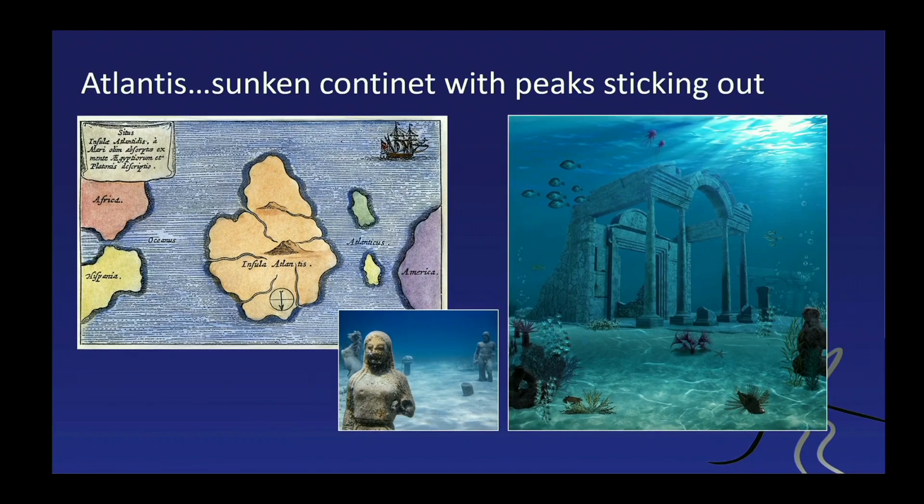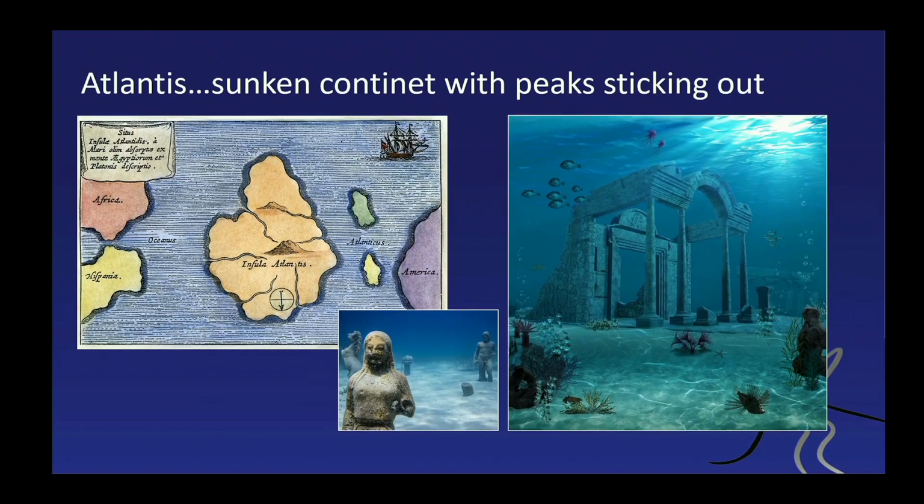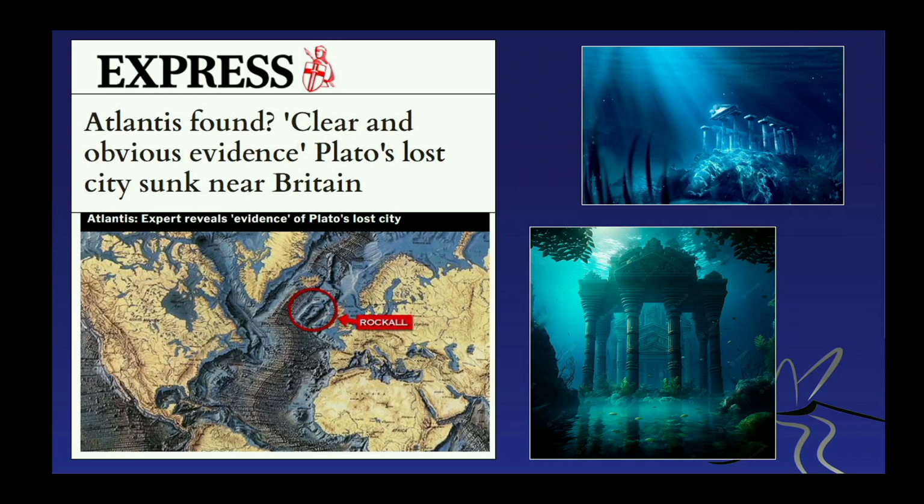A sunken continent sitting there off the west coast of Africa. And the map to the left is actually with the north arrow pointing downwards. This is why America is on the right, and Africa and the Iberian Peninsula are on the left. Plato describes a circular structure, and here is an artist's impression of how this could have looked, the world of Atlantis. And every now and then you see newspaper headlines that somebody has actually discovered Atlantis.